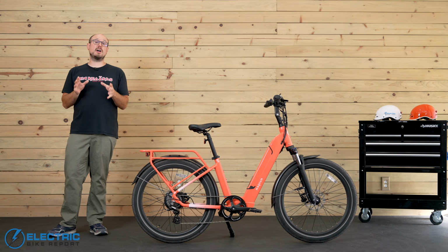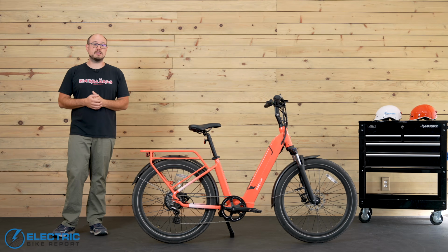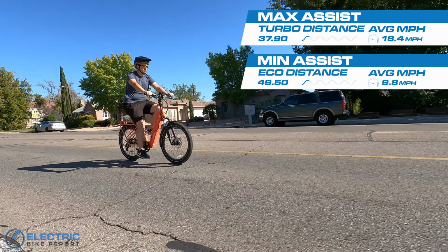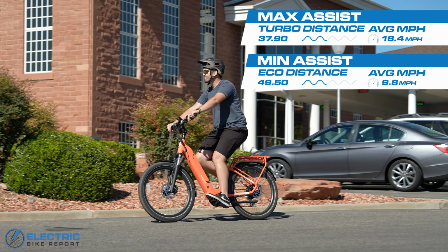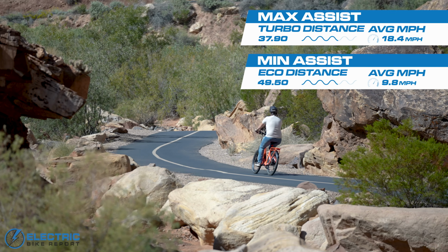To see how long the Cosmo 2.0's battery would last in our range test, we rode the bike in eco mode and turbo mode until the bike ran out of juice. Strava kept track of our mileage in each test, which ended up between 37.9 and 49.5 miles. Our tests took between 2 hours and 3 minutes and 4 hours and 45 minutes.